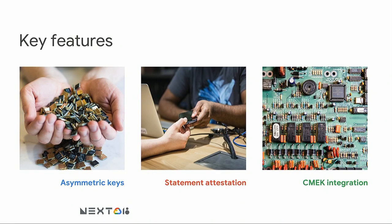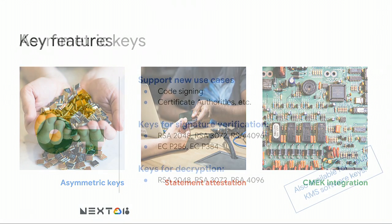All right. Next slide. So now I want to talk a little bit about the key features. Three things I want to point out specifically. I want to talk a little bit about asymmetric keys, and I think pretty much everyone here should understand what that is. Statement attestation, right? This is basically the validation that you have a key in the HSM. And then CMEK, or customer managed encryption key integration. Okay, and let me talk about each one of these individually.